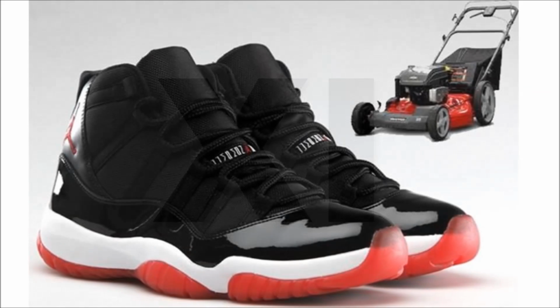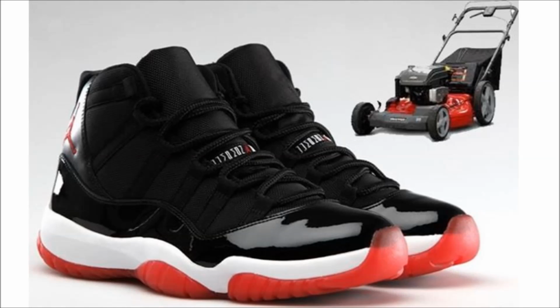If you somehow happen to randomly guess lawnmower, then you're right. Tinker wanted to create a shoe that was rough but still polished, and by doing that, he added the patent leather on the top and created the 11, and the rest is history. Now let's get into the history.